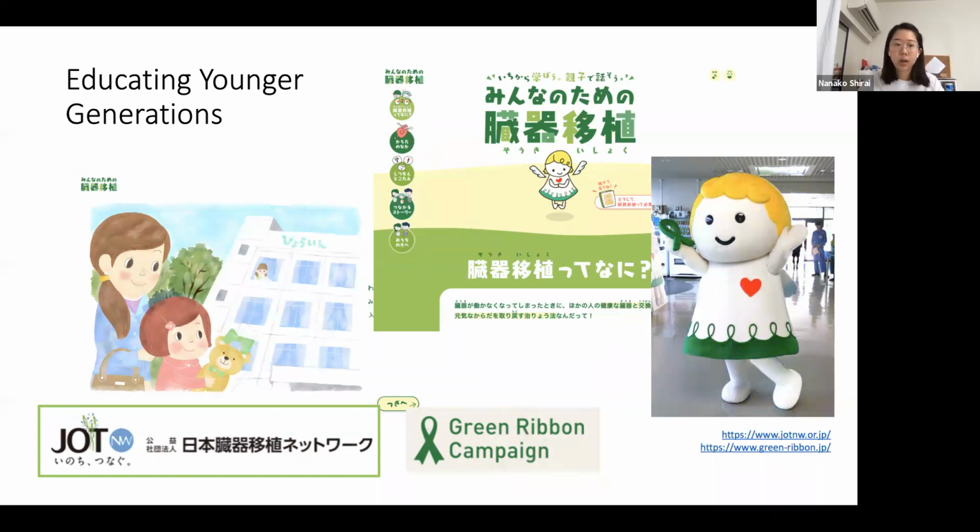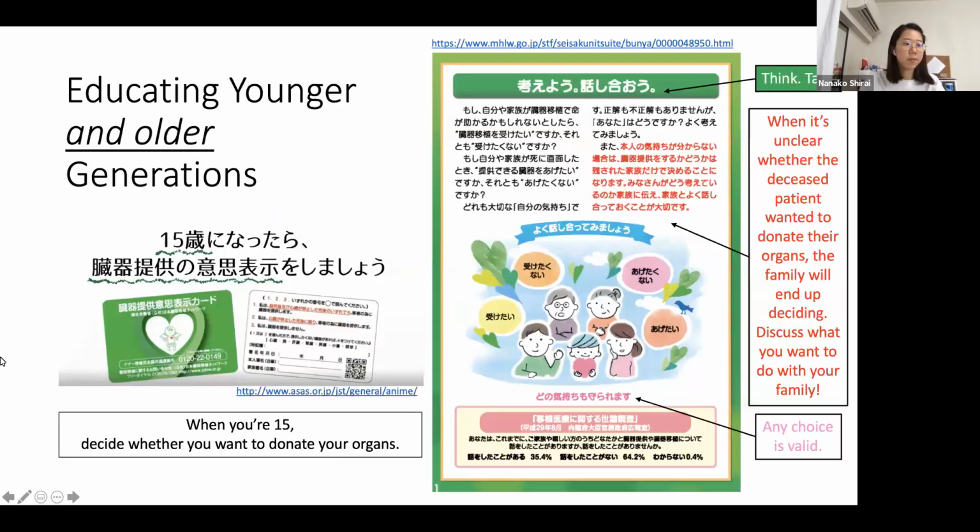They've also been working on educating younger generations through websites like this website here. I hope you can see my mouse. And then also through videos. They also have this really cute mascot here. So this is from the end of one of the videos published by the Japanese Society for Transplantation, and it calls upon students to decide whether they want to donate their organs when they're 15, which is the youngest age.